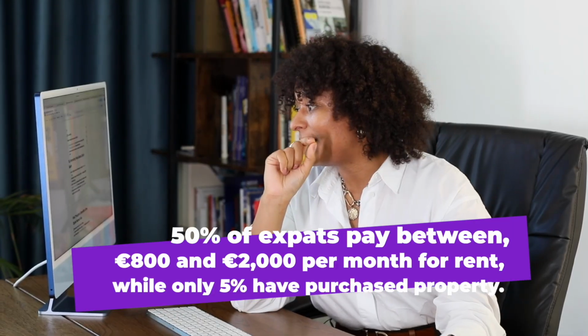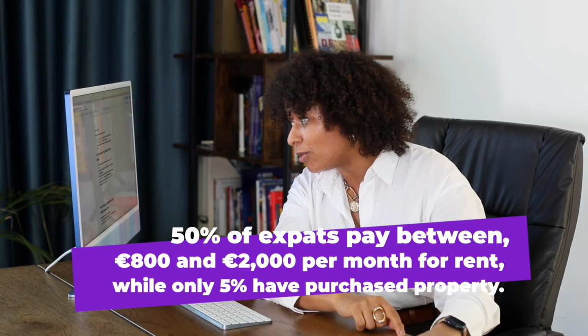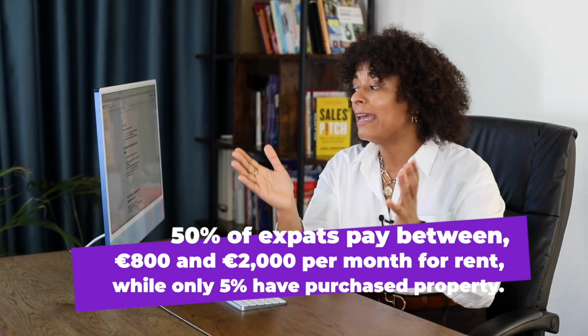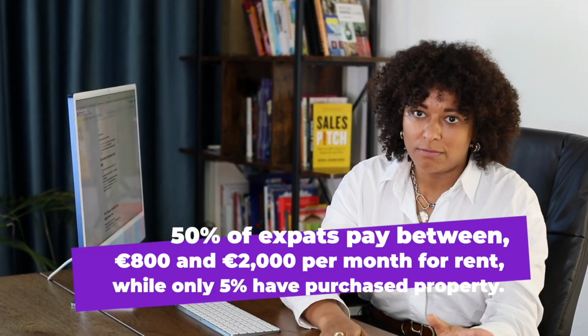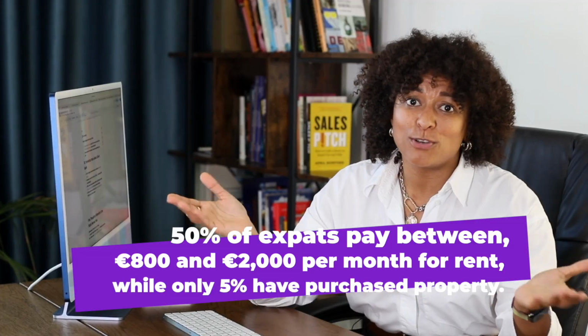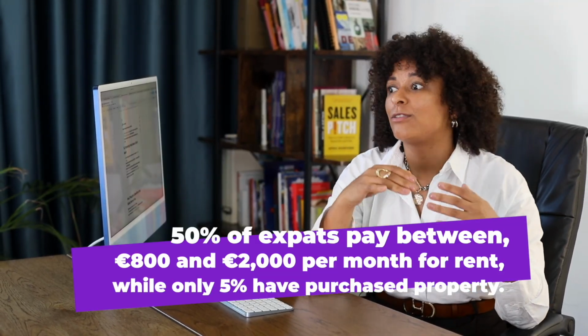And expenses. 50% of my clients spend from 800 euro to 2,000 euro per month on rent. It depends on the city, because if the city is smaller, in Malaga it's possible to find something for 800, 900, but of course in Barcelona and Madrid, something better will cost at least 2,000. And only 5% of them purchased property. Maybe it's because of my advice. I always say it's better not to rush with purchasing property. It's better to rent some flat or house, understand the neighborhood, the zones, the cities, the country. After that, you can buy in 1 year, 2 years, 3 years. So don't rush with that.